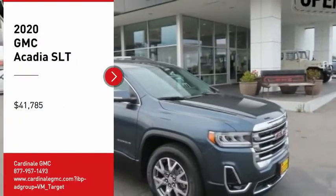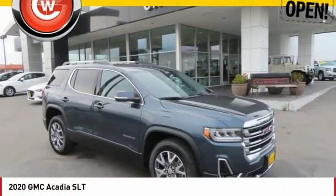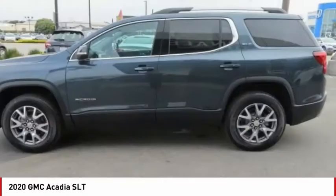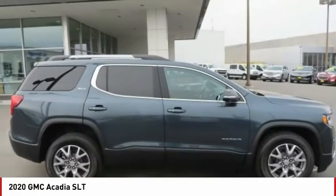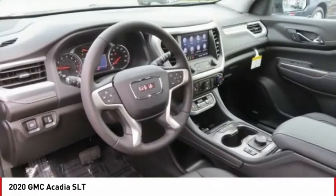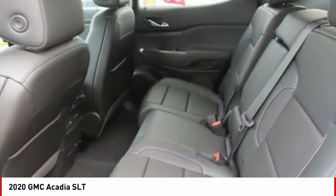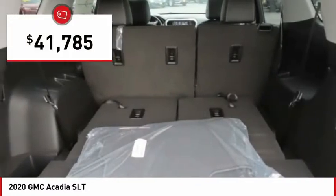We are pleased to show you the 2020 Acadia. The GMC Acadia has great capability coupled with exceptional safety, offering better highway fuel economy than any other 8-passenger SUV, advanced technology, and thoughtful ergonomics. The Acadia is a premium utility that rejects compromise and is priced below $45,000.